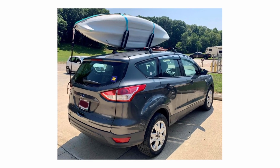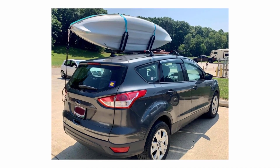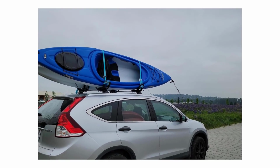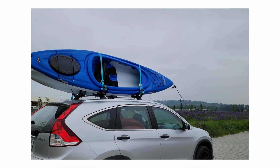It's a solid option for recreational kayakers who want a dependable rack without spending too much. While its 75-pound weight capacity may not suit those with heavier kayaks, its ease of use and robust design make it a strong contender for most users.